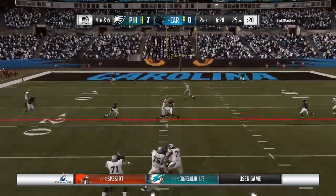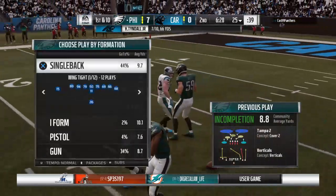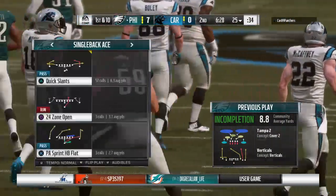Now a shotgun snap as they'll look to throw. And my goodness, this is incomplete. And the Panthers turned away on 4th down. And the Eagles defense able to hold.